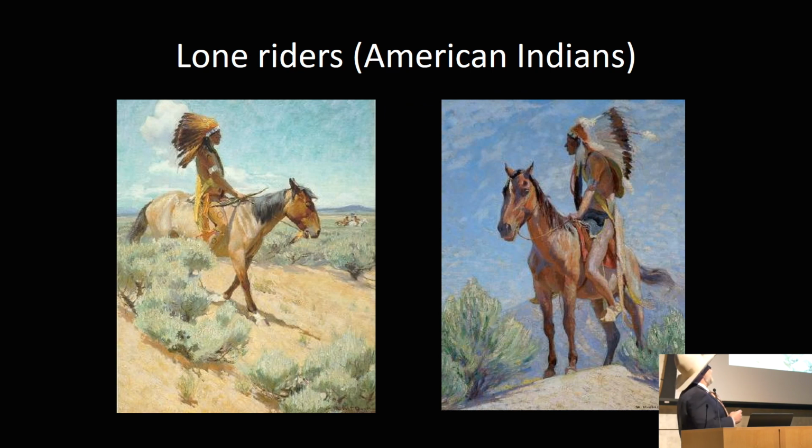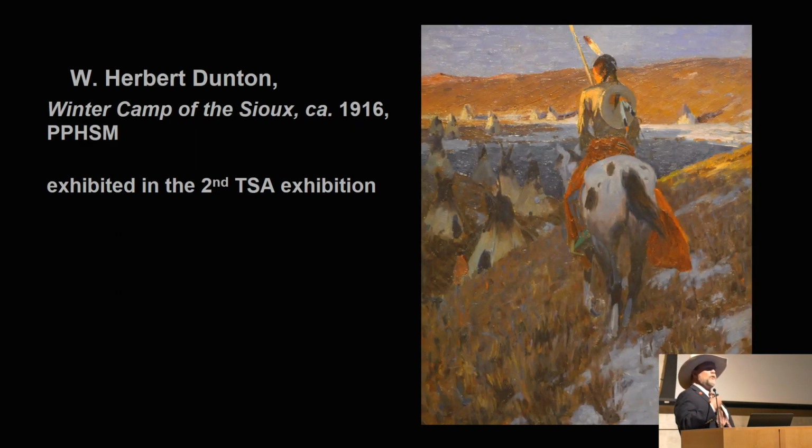So his lone riders also include Native American sitters, as you can see. Usually perched on a hill, invariably it's a lone rider, but occasionally a group. But you can see, like Winter Camp of the Sioux, which appeared in the second Taos Society of Artists exhibition, we'll circle back to the TSA here in just a second, in 1916.